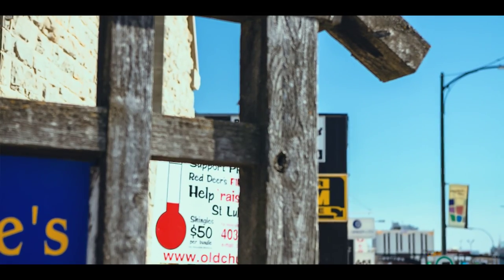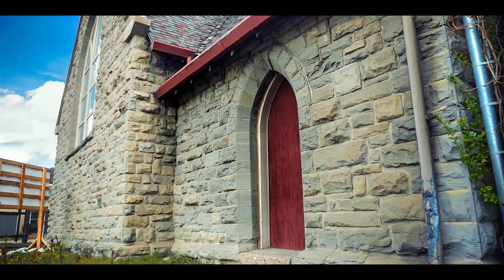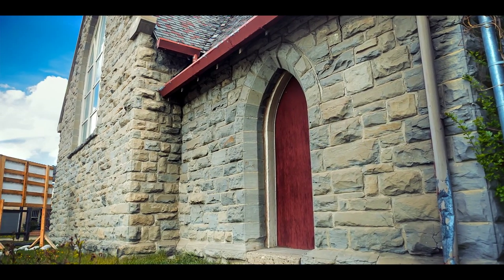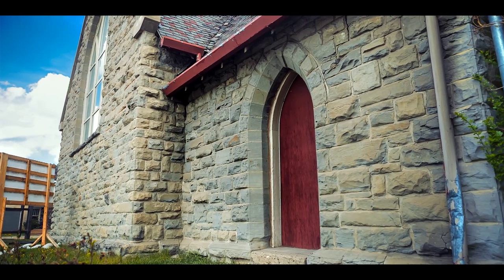There's approximately $250,000 to $300,000 worth of work that needs to be done on everything under the roof in terms of the outside of the building. Restoration and remediation of sandstone. There's some structural issues with the foundation. That's going to take a lot of work, a lot of effort, a lot of money to bring it up to speed so that it will be around for future generations.